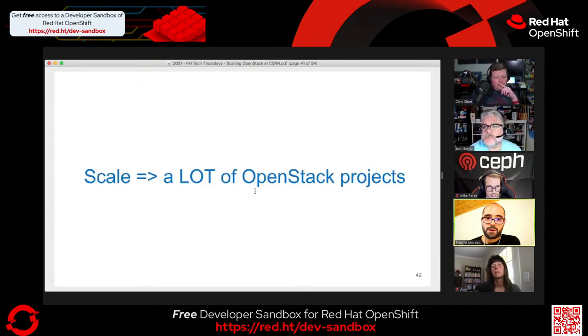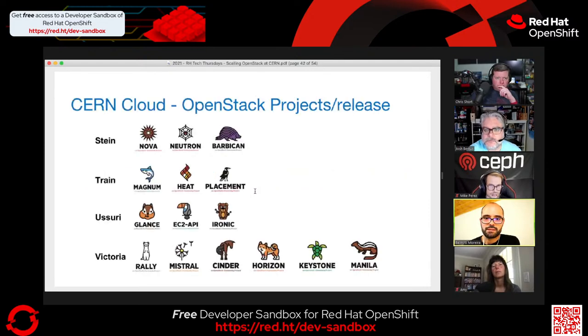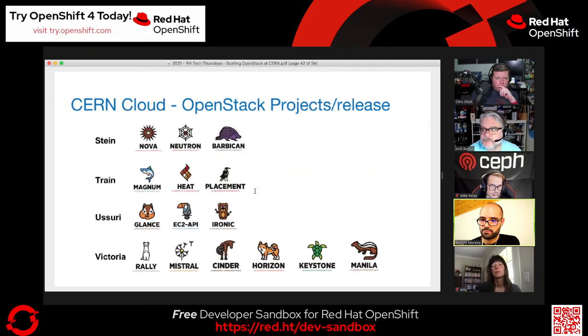So with OpenStack, when we have a cloud infrastructure where we want to have a lot of functionality, that translates to a lot of OpenStack projects. And these are the current OpenStack projects that we run. And you see the version that we have now in our cloud. And you see that they are in different versions. And it is the isolation of the deployment that allows us to have this.